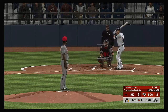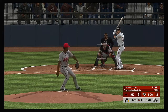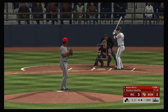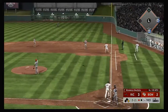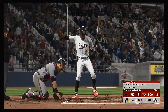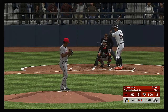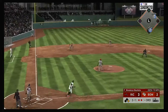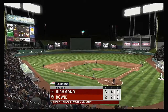Stepping in now, Mason McCoy, and he fouls this one off. The 1-2 is a fastball that misses. Third inning, already a 3-2 ball game. And he gets him to pop it up on the right side of the infield. Brusa is there, two down. Standing in, Cesar Avila. Now the 2-1. Chopper to short. And a close play at first, but he's called out and the side is retired.